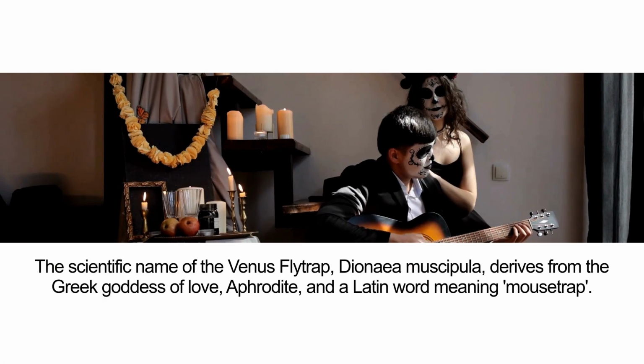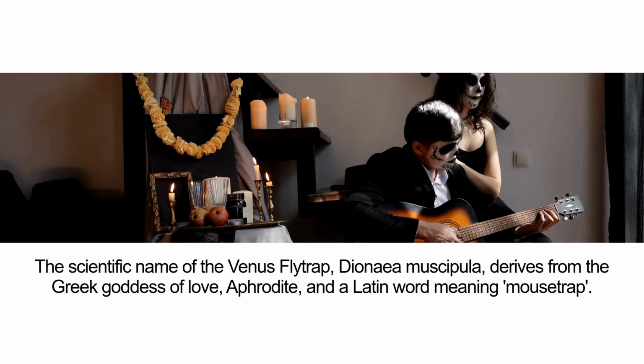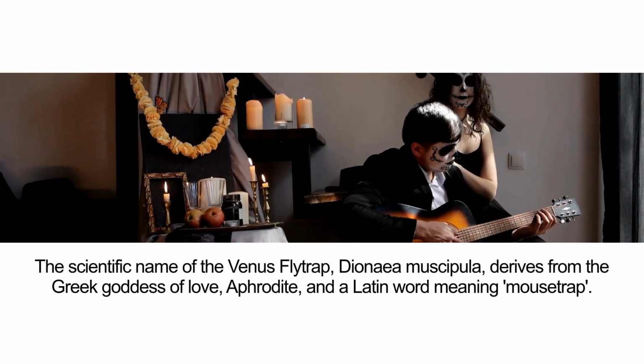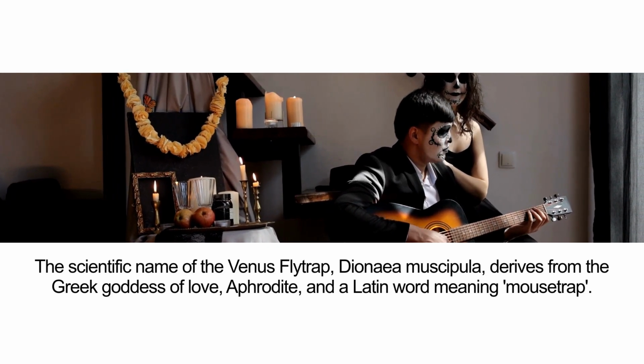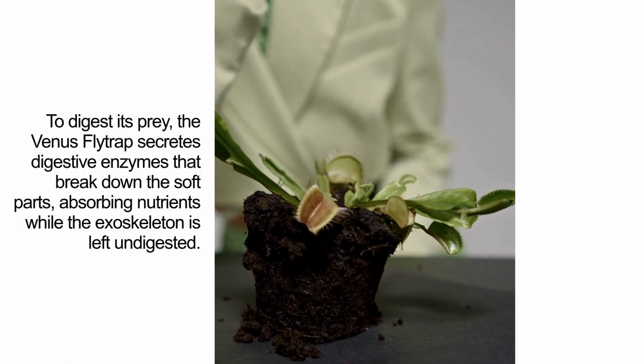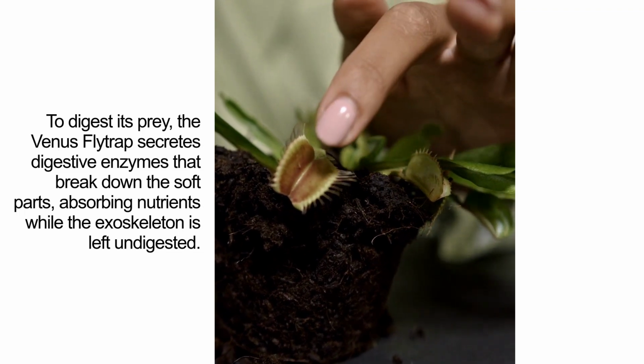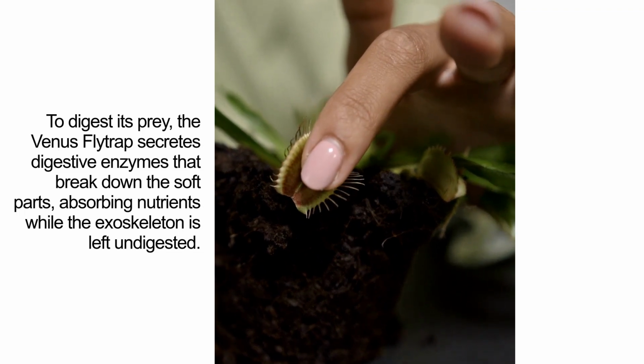The scientific name of the Venus flytrap, Dionaea muscipula, derives from the Greek goddess of love Aphrodite and a Latin word meaning mousetrap. To digest its prey, the Venus flytrap secretes digestive enzymes that break down the soft parts, absorbing nutrients, while the exoskeleton is left undigested.